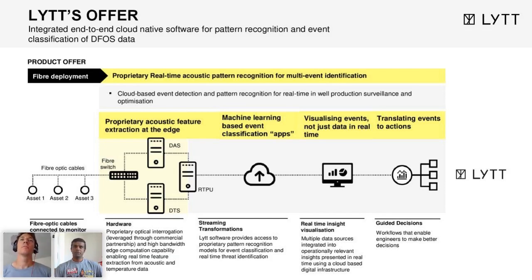So how do we make this possible? Of course, you might have heard Pratt speak about all the proprietary algorithms. From my perspective, it's just light signals converted into acoustic and thermal signals by the DAS and DTS interrogators, which is then where the algorithms run in the RTPU. And we extract some useful features out of it, ship them into the LYTT cloud. And again, we enrich it with the machine learning models, like those James has developed. And then we just ship it back to the visualization system for the engineers to see it on the screen. So that's how we do it. And now I'll hand over to James to actually speak about the challenges we faced in developing this solution.